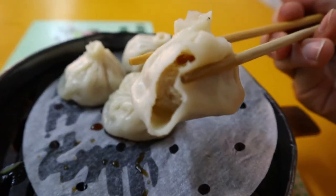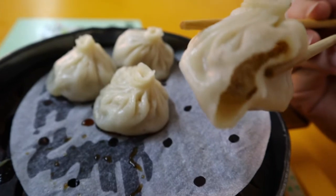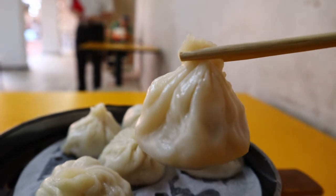That is probably the best soup dumpling I've had in Singapore. There is so much soup in that dumpling. There is a reason this is a soup dumpling, because there really is a ton of soup in here. And the soup, the broth, the flavor, it's so porky, it's so flavorful. There is more soup in that dumpling than there is meat. And that just tells you how juicy that dumpling is. Oh, this might be the best soup dumpling in this entire country.